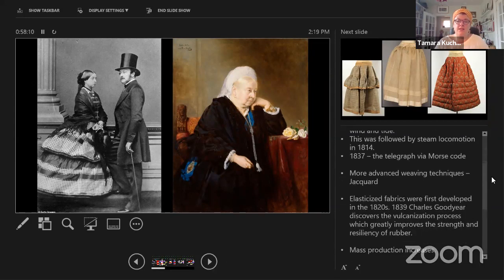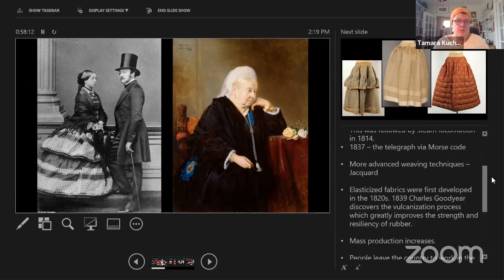There were more advanced weaving techniques, and one example of that is jacquard. Elasticized fabrics were first developed in the 1820s, but these were heat sensitive and weakened with heat. But in 1839, Charles Goodyear discovers the vulcanization process, which greatly improved the strength and resiliency of rubber. So we have elasticized fabrics.